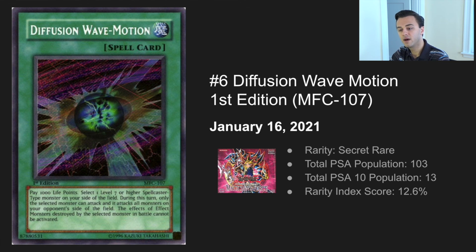Okay, next up we've got Diffusion Wave Motion. I don't know a ton about this card. It's a secret rare from Magician's Force, very low pop, PSA 10, 13 cards out of 103. Rarity index score of 12.6%. Getting down there, folks, in difficulty. This is a tough card to get in a PSA 10.